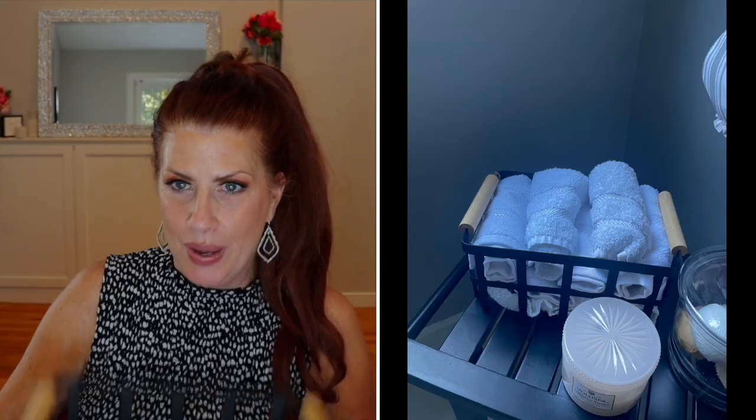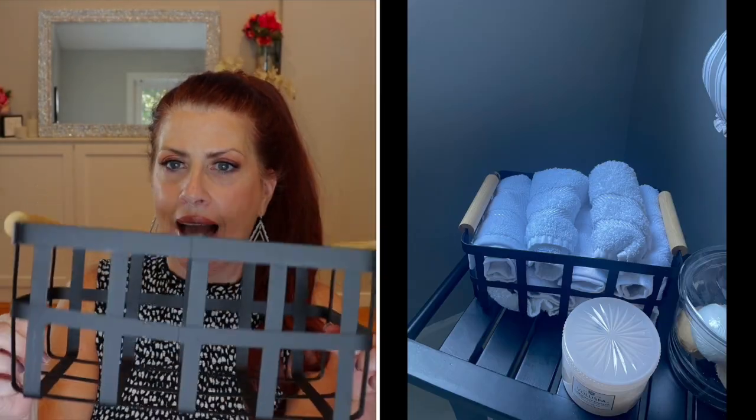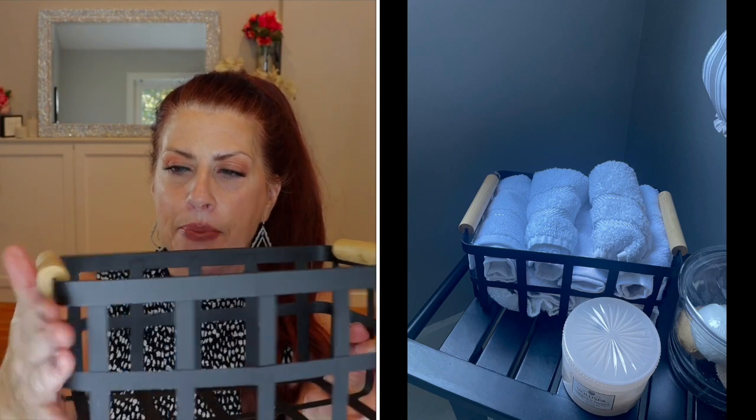So I found this one. It's a matte black with the wood handles, and I thought it went so well with that stool that is waterproof, by the way. So you can put it in your shower if you want, and it's black, and it sits there, and it perfectly holds my washcloths. And those washcloths, by the way, Amazon, they are amazing.